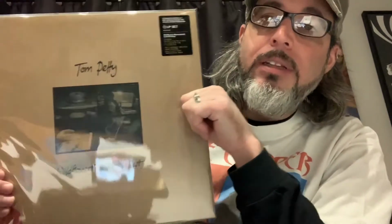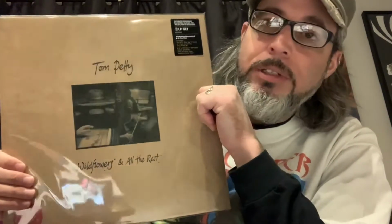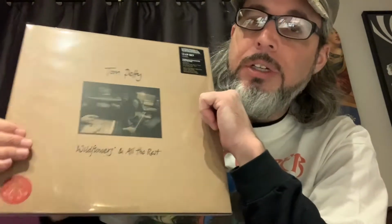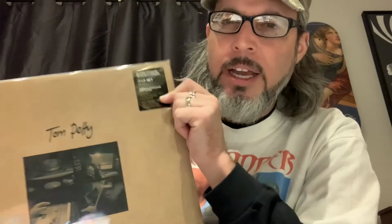And I've been listening to this like crazy, and let me tell you, it's a must-own album. It sounds so good, all analog. This one's a 3 LP set. I know they have like a 7 LP set and a 9 LP set, I believe. I settled for just a 3 LP set. I'm not a massive Tom Petty fan and know all his stuff.